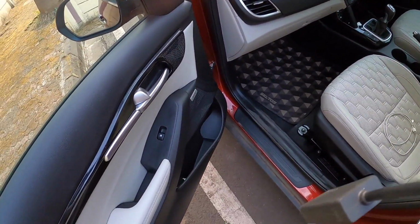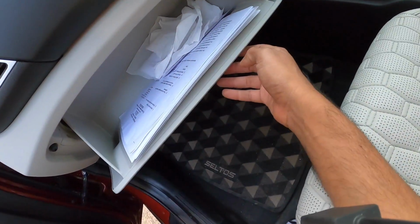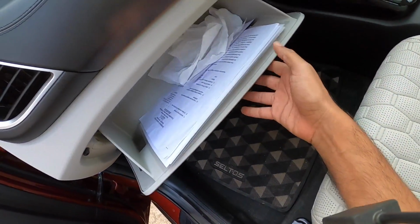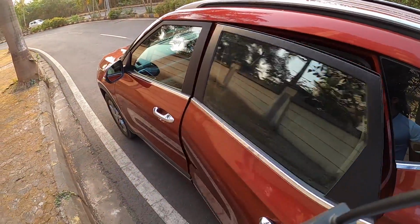so that we can check the rear seat space. But the door pockets are big enough at the front as well. The glove box is decent size. It's 7.8 liters, but it's not really big enough. It doesn't get the cooling function. Yeah, it's not a cool glove box. There's no light inside either.